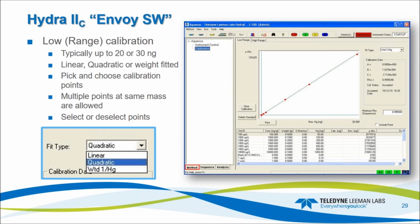A little bit about the calibration. So again, we have two cells. We have the 10-inch cell, and that's for low calibrations or high sensitivity, and then we have the short cell, which is for higher calibration concentrations and/or low sensitivity. So the typical range for the low calibration range is around 20 to 30 nanograms, and again, this is mass-based.